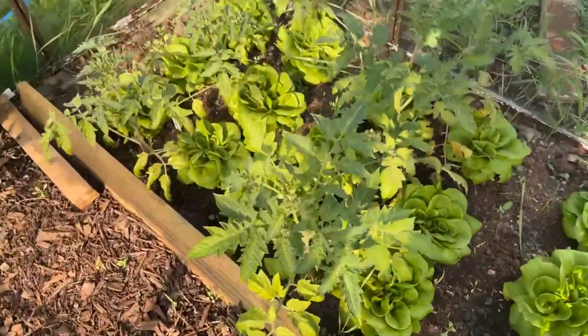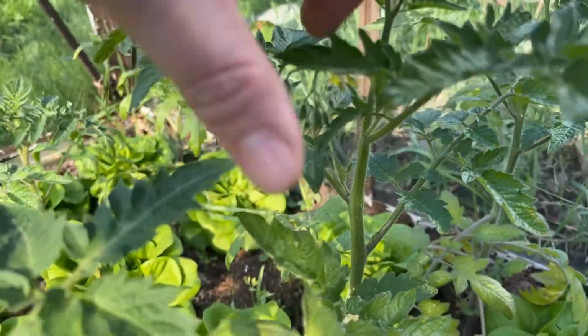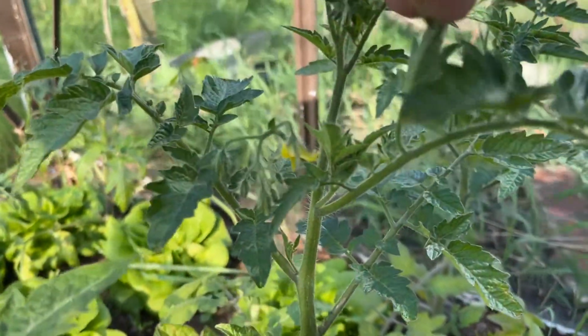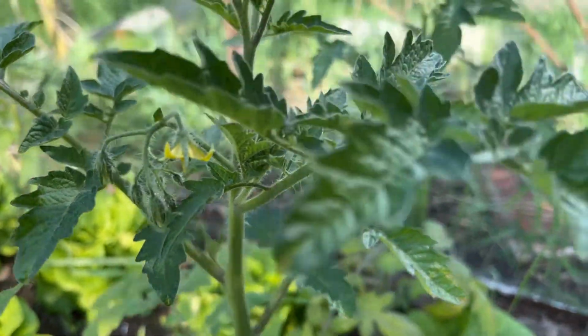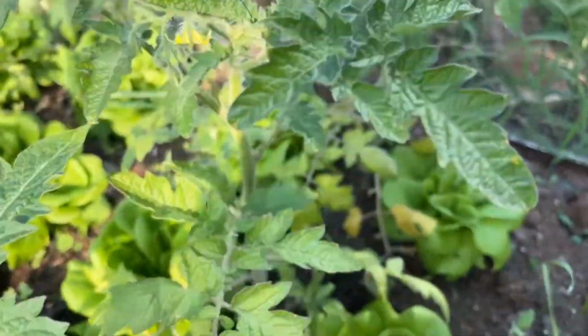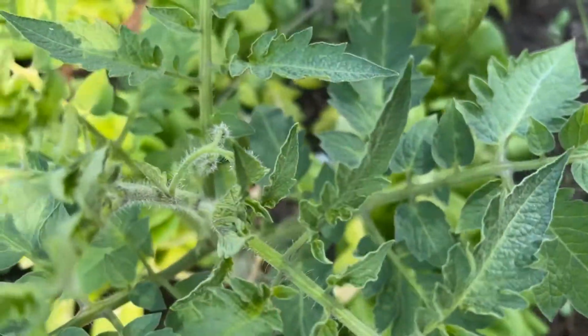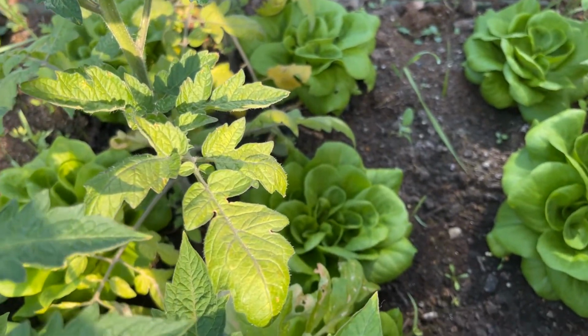My tomatoes, I think this is one that I noticed earlier today, and I've got my first tomato flowers, which I'm absolutely delighted about. I didn't expect to have any flowers so soon. I've got some just on that one coming through as well, and I've got some on this one. So plenty of those coming, and it looks like they're going to be well on the way.